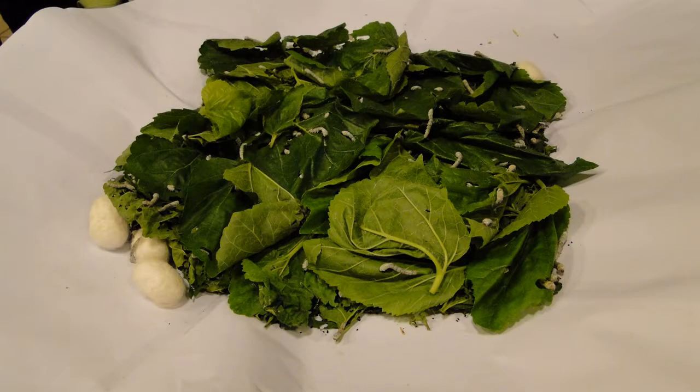This is a pile of mulberry leaves, and in that you can see the silkworms as well as the cocoons. The Silk Road began in Shanghai because this was one of the best areas for the mulberry tree. The worm can have 400 babies that grow to maturity in 15 days. One cocoon can produce as much as 1 mile of silk. The life cycle of the silkworm is 45 days.